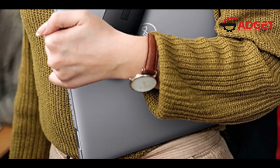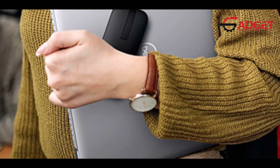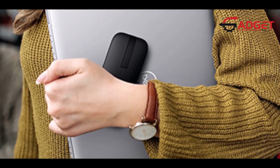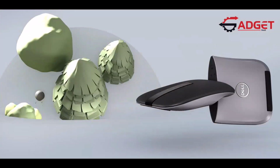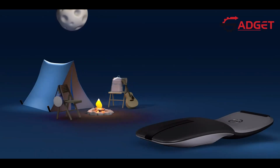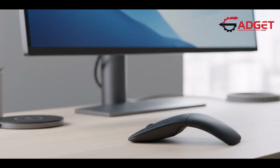The Dell Pair technology simplifies the setup process, allowing secure pairing with just 1 click. Its smooth, responsive tracking ensures accurate cursor movement whether you're working on spreadsheets, presentations, or browsing the web. Despite its ultra-thin design, it doesn't compromise comfort and offers a smooth scrolling experience.